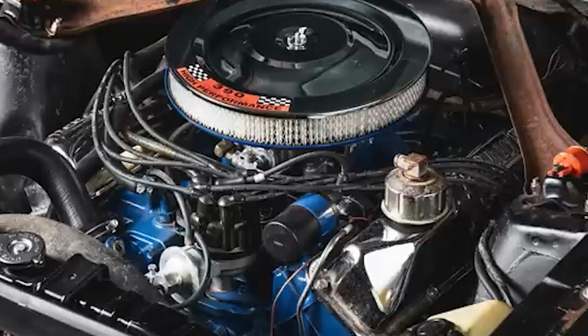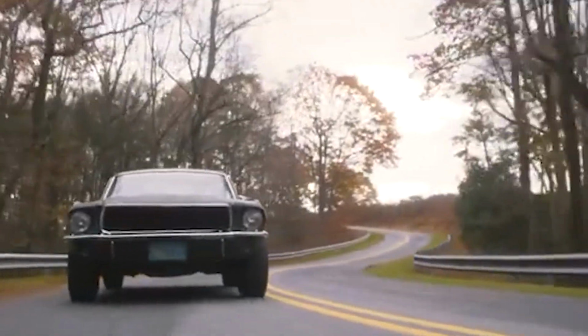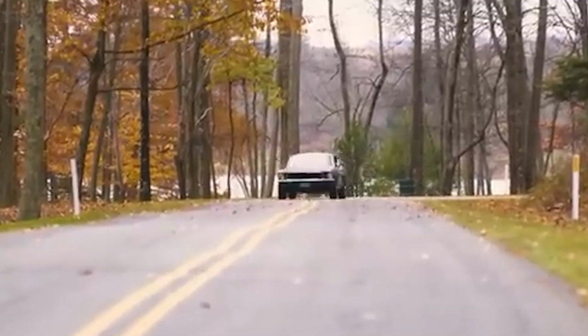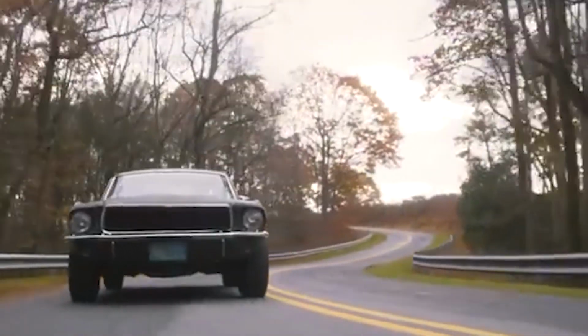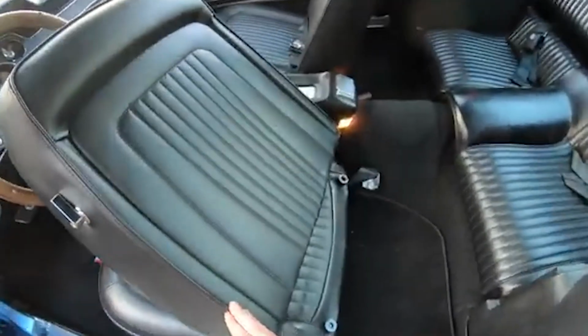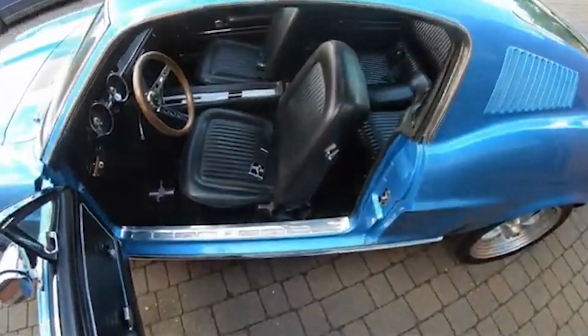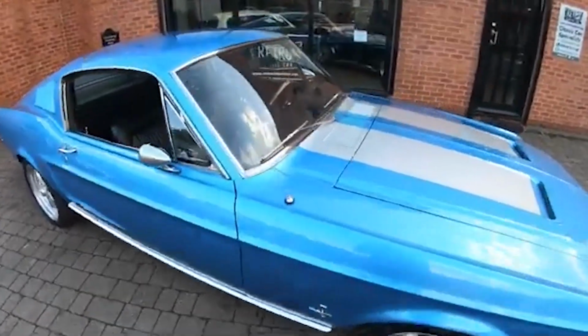The fact that both Bullitt cars survived, one pristine, one scarred, feels miraculous. They represent two halves of a legend, the glamorous hero and the battered stunt double. Spotter's tip: the hero car's survival story is why it became worth $3.74 million, scars and all. So yes, the Bullitt Mustang almost didn't make it, but instead, it became immortal. Proof that sometimes history survives by accident.